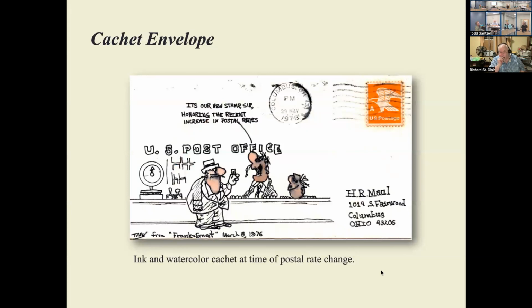Next. And this is both pen and ink and watercolor. Time on postal rate change. I say not only first day of issue of a stamp or a cancellation, but of postal rate changes and so forth. So philatelists and artists both have used their time and their talents in creative ways.